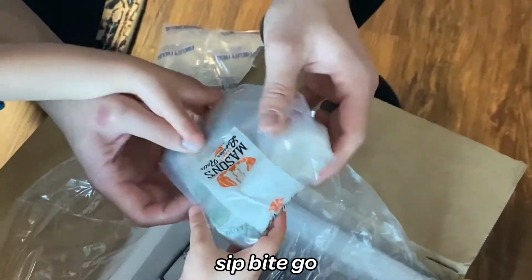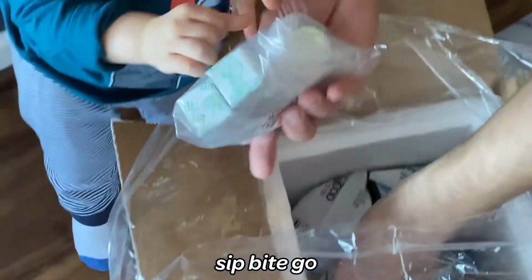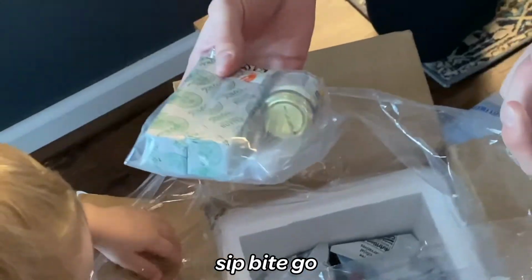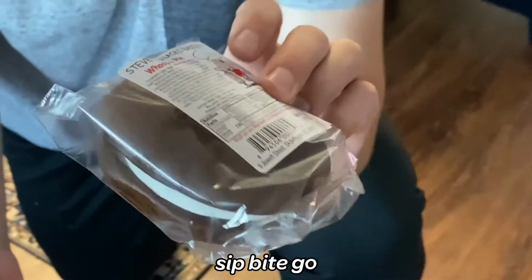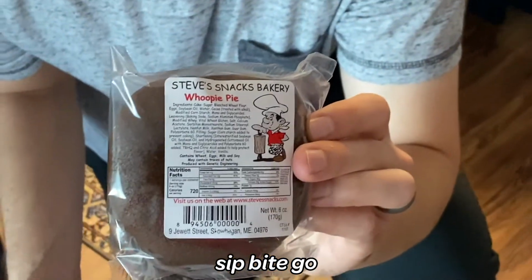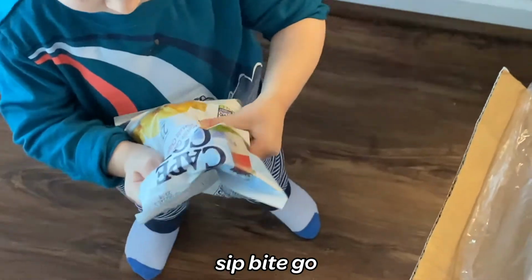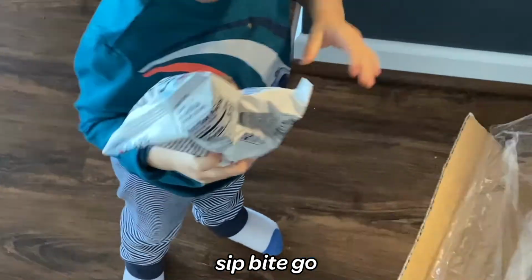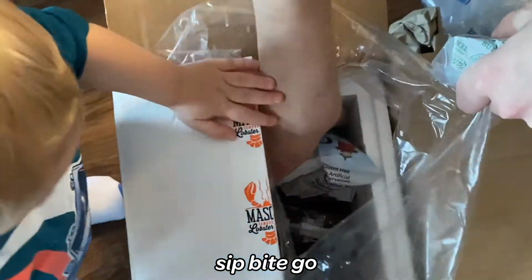So inside the box was absolutely everything we need to get started. It came with a couple sticks of butter, and if you love lobster rolls from the New England area, you're probably familiar with the concept of drawn butter. That means that the butter is served warm over the lobster roll. It also came with these awesome whoopie pies from Steve's Snack Shop, which is also from Maine. I'll tell you more about those later.